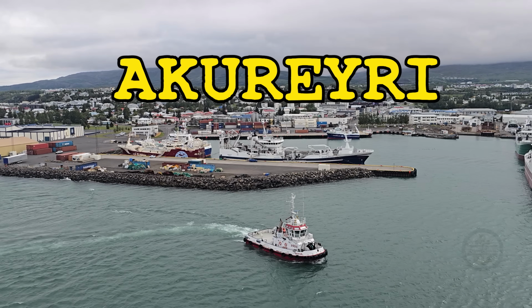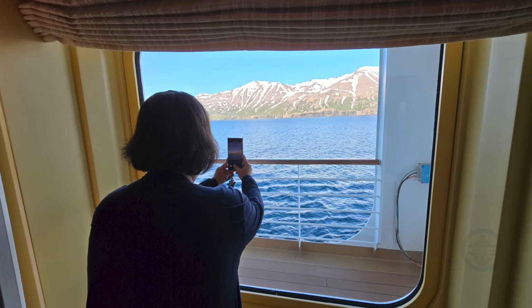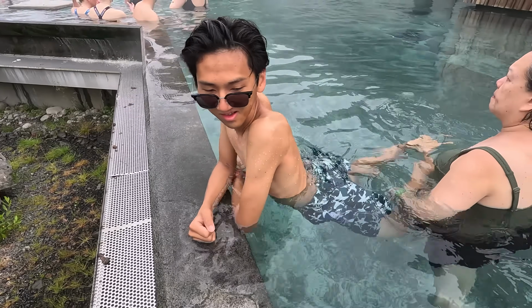Our Akureyri, Iceland port of call was an overnighter, arriving in the early evening and leaving the next afternoon. Was it worth it? We explored our options in town and we'll share with you our experiences plus port basics, tips, and some cool discoveries.